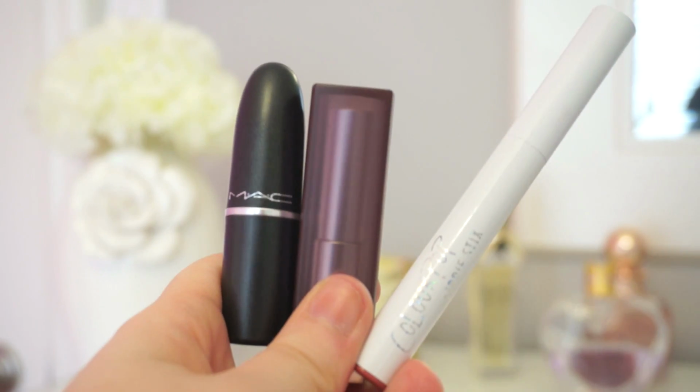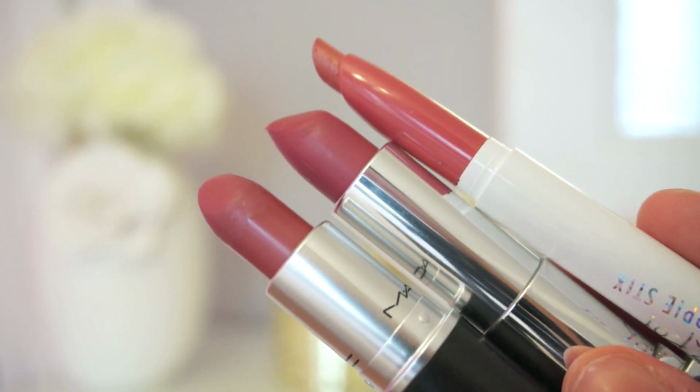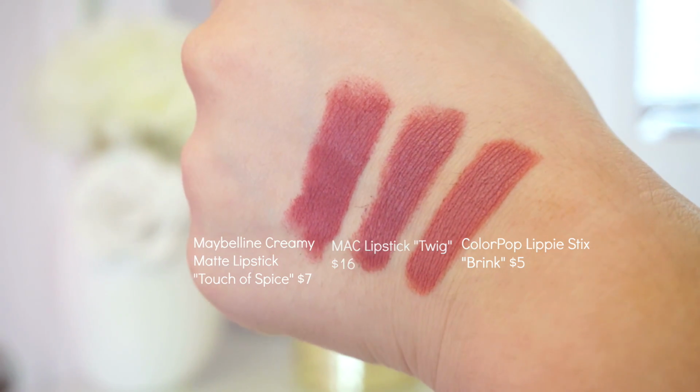So the first thing that I want to show you guys is the lipstick. A lot of these lipsticks, by the way, are by MAC. So I'm just putting that out there, but there's some Nars, some YSL in here as well. So I have MAC's lipstick in the shade Twig. This is a very popular lipstick because it's a very rich, warm 1990s type of brown, and this one is so beautiful. So the dupe that I actually found for it is the Maybelline lipstick in the shade Touch of Spice.